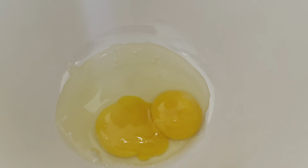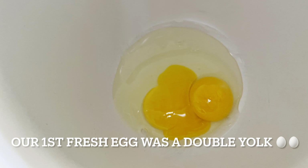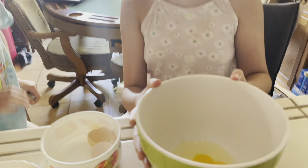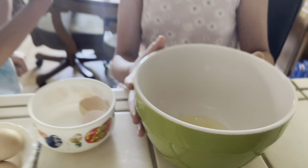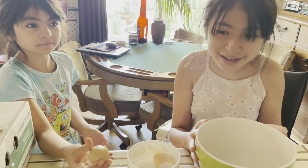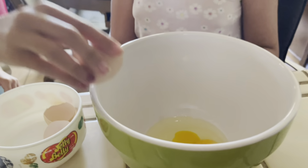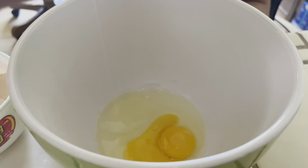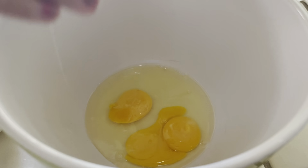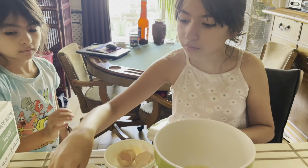Oh my god, guys, it looks like that has two in it. Oh my god, guys, did you see that? We just popped our first egg and it already has two yolks in it. Awesome. Our first egg. I'm gonna crack the other one.